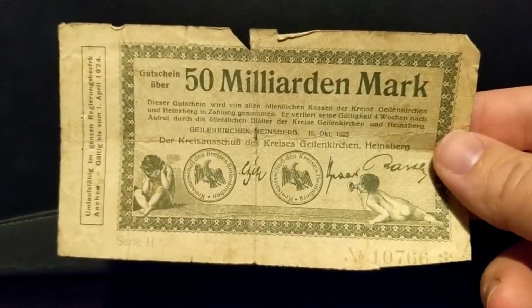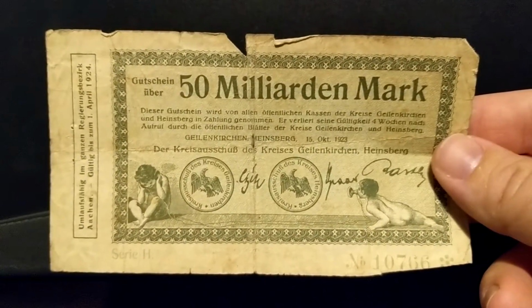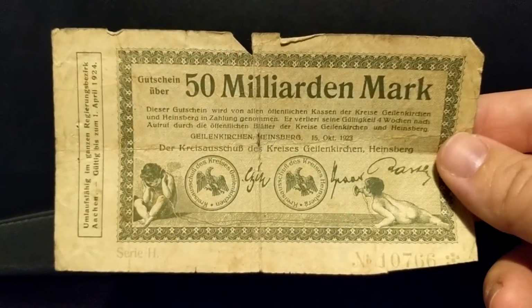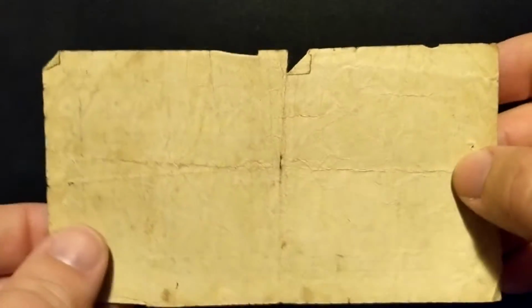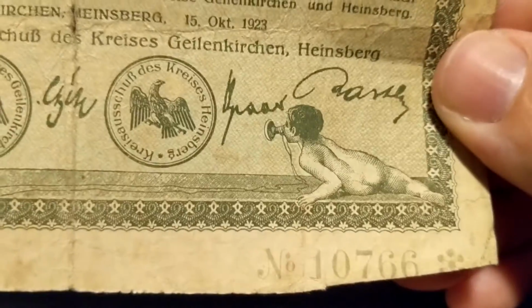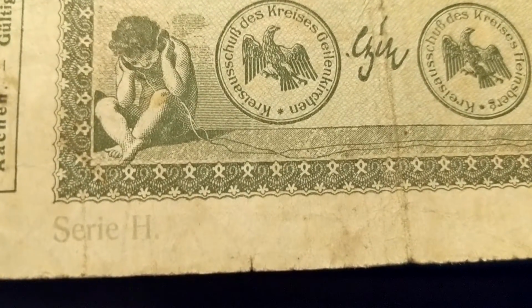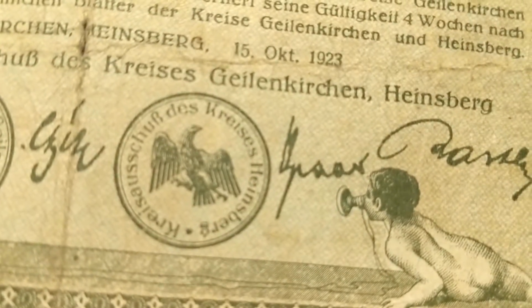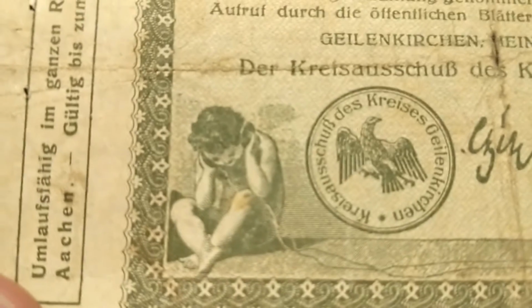On the other end of the spectrum, we have 50 Milliarden mark, which actually isn't million mark, it's billion. So 50 billion marks right here. Blank back. But it's got a little bit more design than usual here. You've got this annoying kid doing the trumpet. Got the other kid that's just like, leave me alone, please. Or she's got, oh, wait. Maybe that's not a trumpet. That's a telephone. You got the wires there. You got headphones on to hear it. Okay. And they're naked.